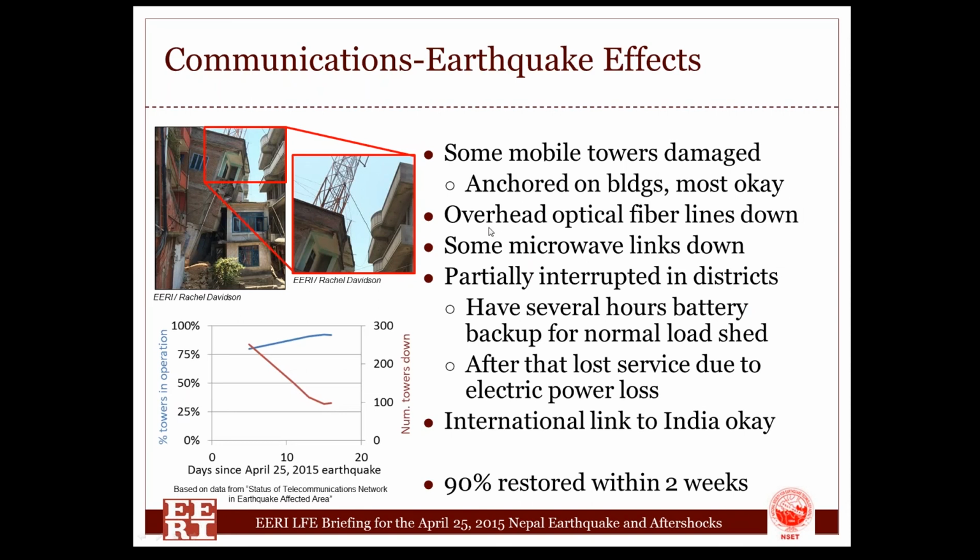Some of the overhead optical fiber lines were down, and some microwave links were down. There was some electric power interruption. They did have batteries in place for the normal load shedding, but that didn't last long enough. The figure on the bottom left here shows the percentage of towers that were in operation, so they lost about 20%, and they were mostly repaired over the first couple weeks. So they estimated about 90% of the system was restored within 2 weeks.